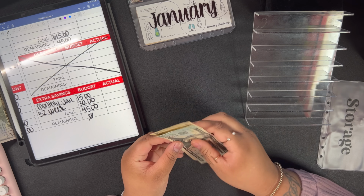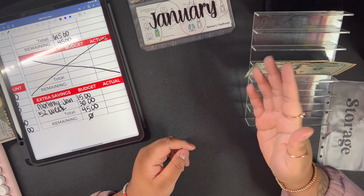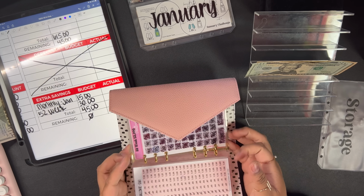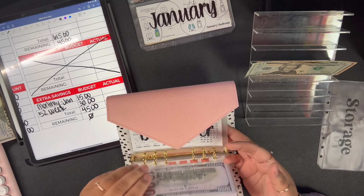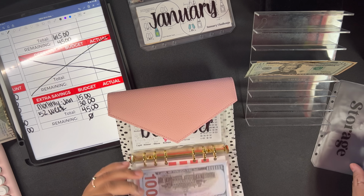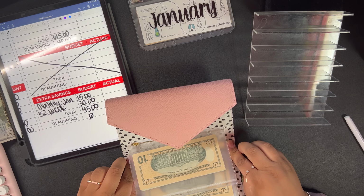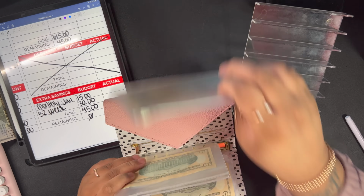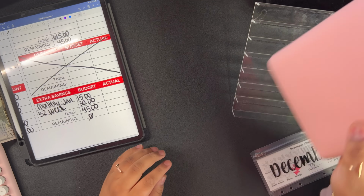And then lastly, we have our 52-week challenge, and I'm setting aside $30 for that. Again, that challenge is also in my book, and I haven't cleaned off my old tracker, so I will just sit this aside. Like, I haven't unstuffed any of these yet. I haven't even cleaned off my paper. So, see, December's still in here. I'm going to put it in the storage envelope, and then we'll keep up with it that way. Okay, I'll put both of these in here. And we'll pull December out. Okay, so that's all for our savings challenges, and that is it for this cash stuffing.